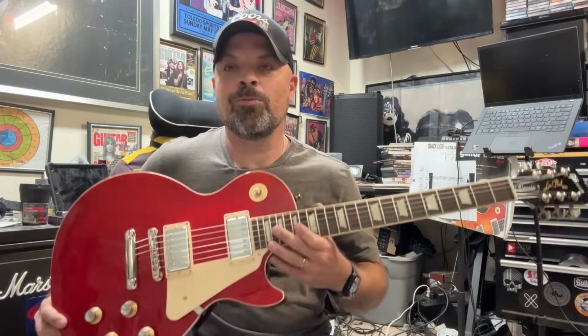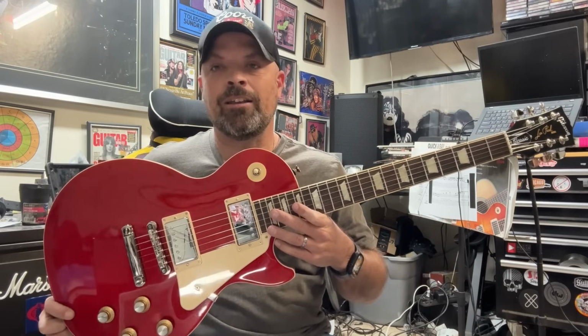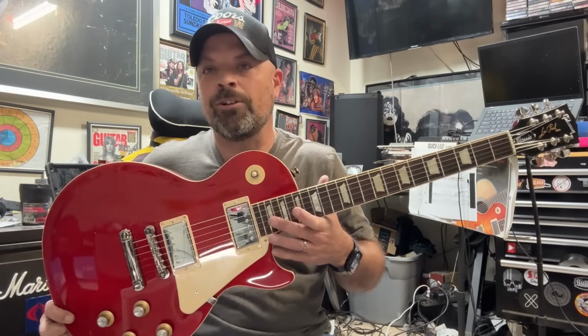Now, one thing you will notice is that that guitar has the zebra pickups in it, where this one has the pickup covers. I put these on after I bought the guitar. I just don't like the way Les Pauls look without covers. That's just me, a personal preference. I like the way they look with the covers. So after I bought it, I put the covers on. But that is the same guitar that is in his video. This is the one. It was hanging on the top.